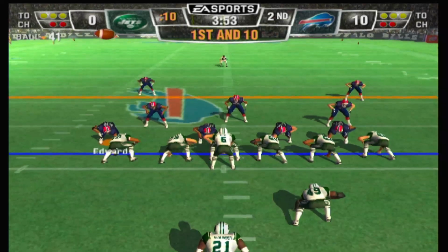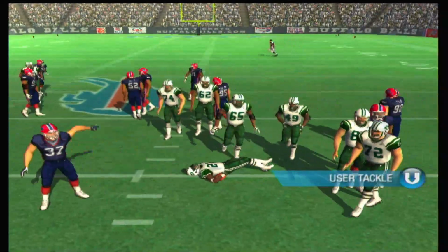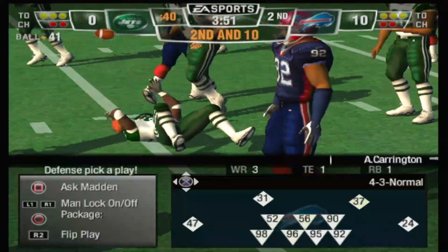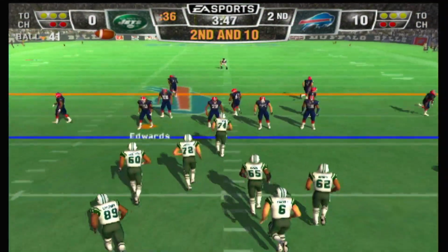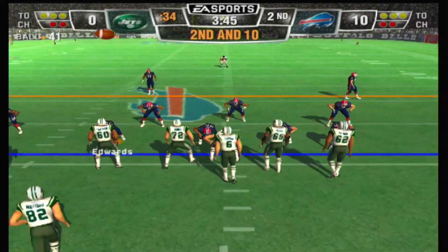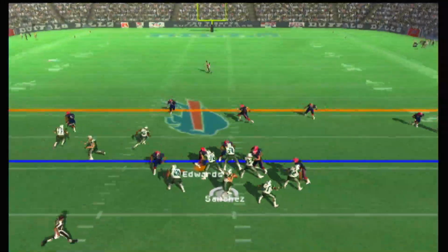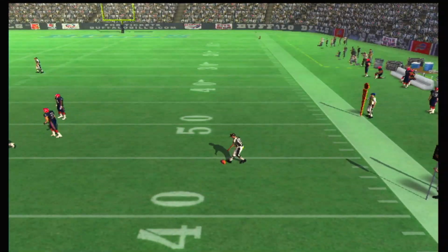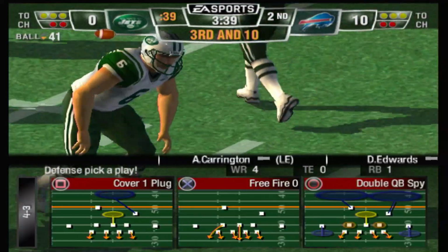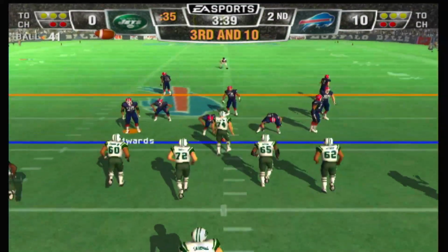Set. Just keep hanging with that run. You know, sooner or later, the defense is going to make a mistake and allow a big one to break into the end zone. Nearly picked off. He should have had that one. Holmes was the intended receiver on the play. Third and 10. Ball on the 41-yard line.